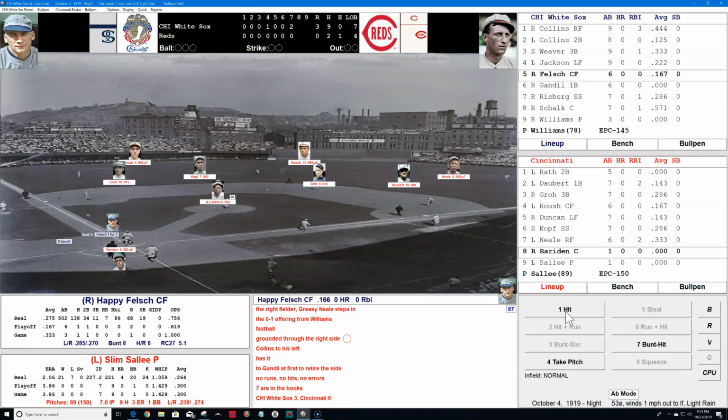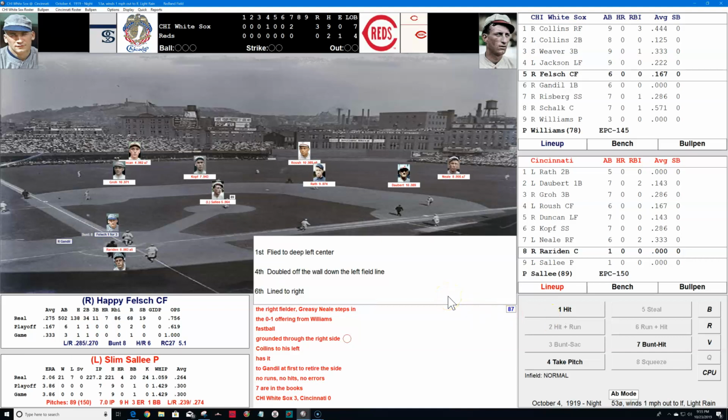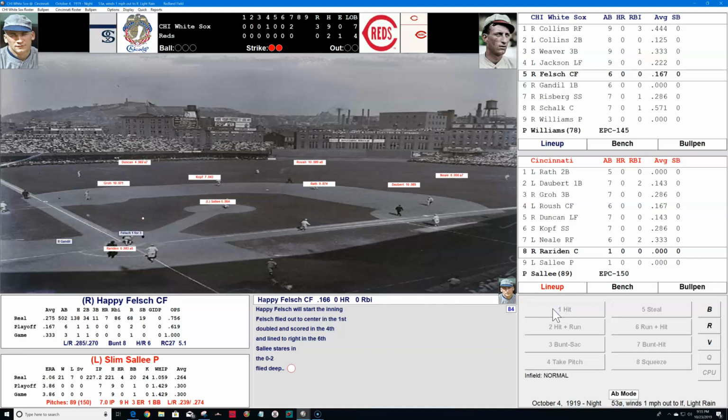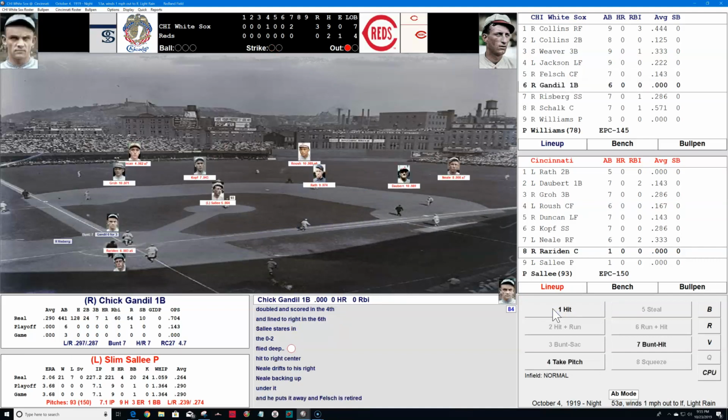Felsch will lead off. Slim Sally still on the mound for the Reds. Felsch is 1 for 3. Fly to deep left center. Doubled off the wall down the left field line and line to right. Here's the pitch. It's flied again deep. Neal going back. He's got it. 1 out.